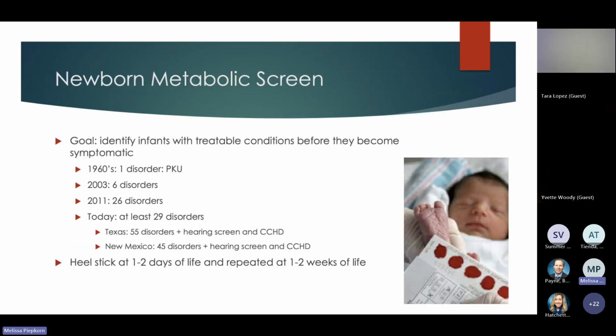Okay, moving on to metabolic screens. So the newborn metabolic screens are done in every state. They're state mandated, and the goal is to identify infants with treatable conditions before they become symptomatic.